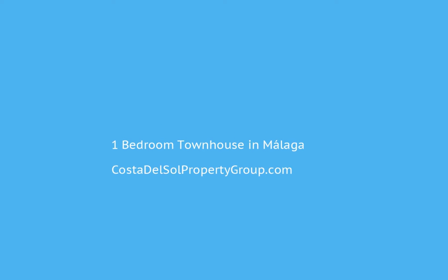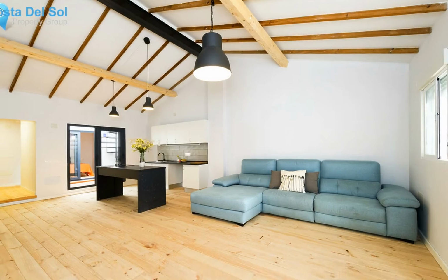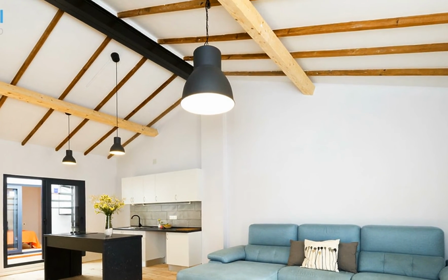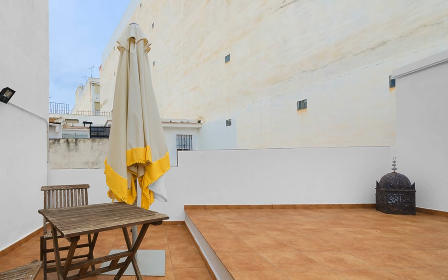Are you looking for a modern renovated house in the Malaga suburbs, well connected with the city center? Are you dreaming of a big spacious terrace where you can enjoy the morning sun? Keep reading. This special house is located in El Palo, 15 minutes by car from Malaga center.